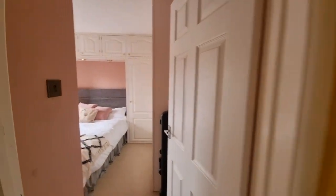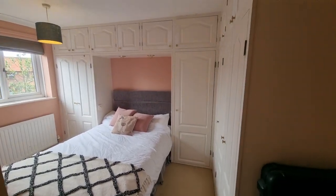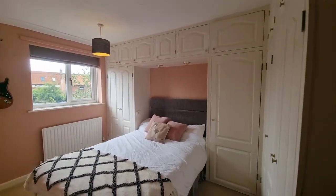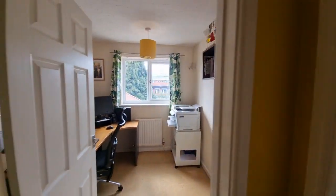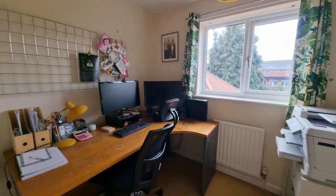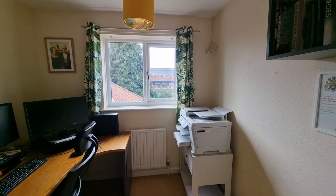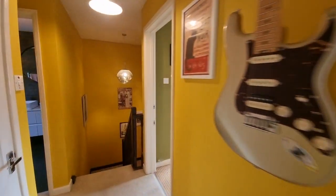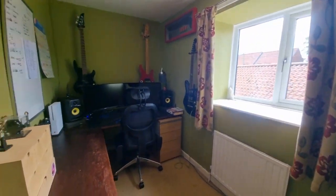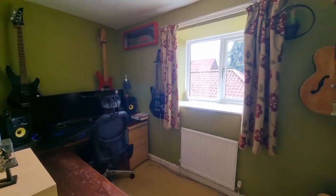Then we've got bedroom two, so another double bedroom. Again with fitted wardrobes, window to the front this time. And then we have third bedroom, currently set up as an office, stroke study, window to the front. And then moving along, last but not least, we have fourth bedroom, also set up as a study stroke office, and again window to the front.